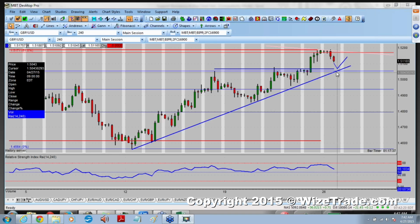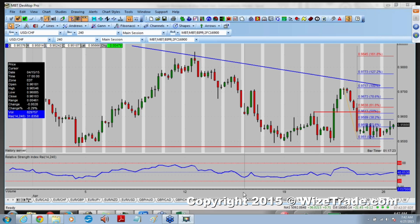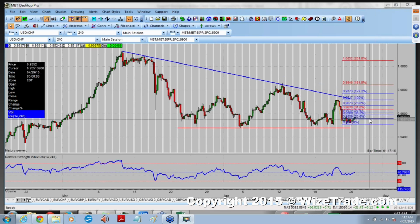All right, let's go over to the Swissy. Okay, here's the Swissy, and we're really in this wedge, and it's a bearish wedge. And the thing is, and you guys know this, if things start to heat up a little bit in Greece, the problem is the Swiss is probably going to strengthen. So we'd see the dollar Swiss move lower as a result, or all the Swiss pairs move lower as a result.